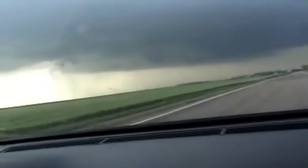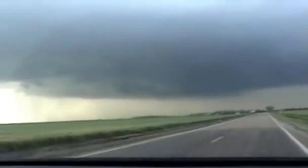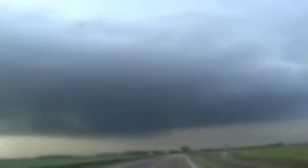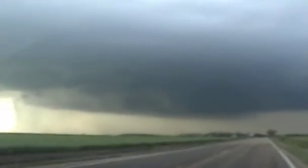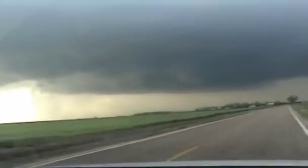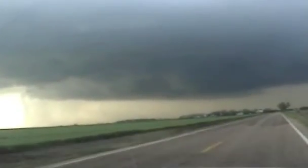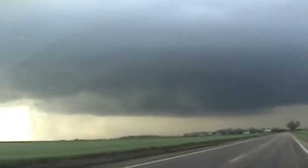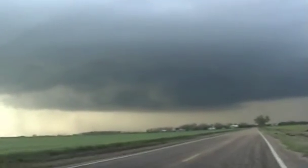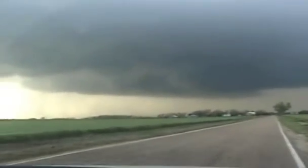I feel safe now. The rotation is still very pronounced, and there has not been a funnel cloud that has dropped out of the sky here for the last few minutes. And luckily, there is a farmhouse just up here on Bone Spring Road, just south of 30th. And luckily, it looks like the worst has passed that farmhouse. For the most part, it looks like the funnels have been touching down in the middle of wheat fields, and I don't think we have had any property damage at this point in time.